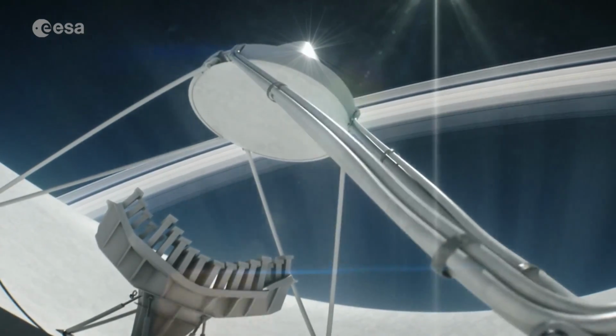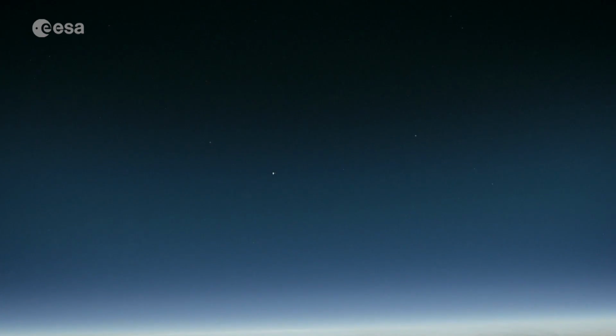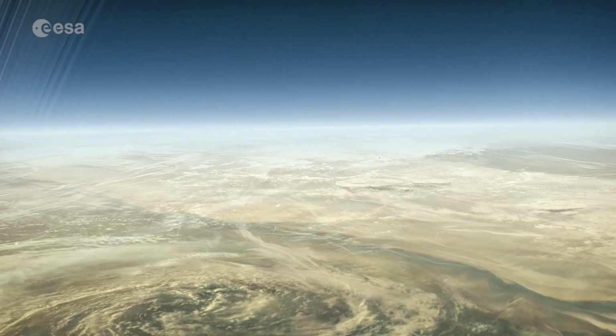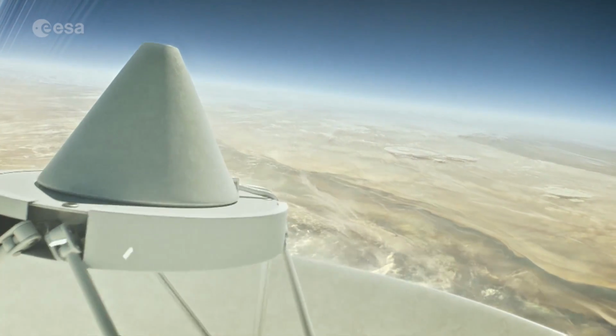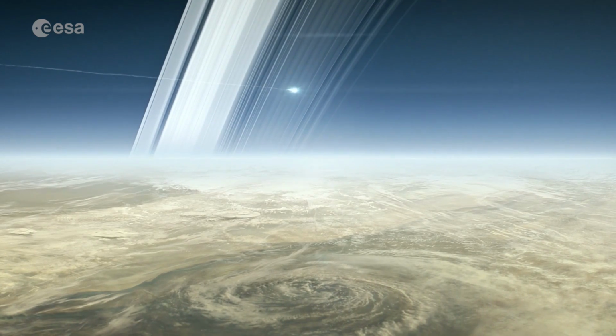So far, the Cassini-Huygens mission has produced around 2,500 scientific papers, with 1 in 3 led by a European scientist. And so the legacy from this successful collaboration between the American and European space agencies will continue to open up Saturn's secrets for decades to come.